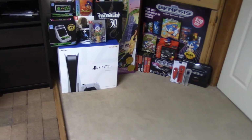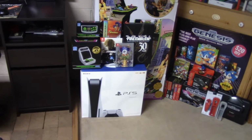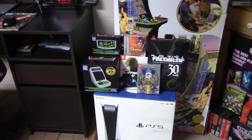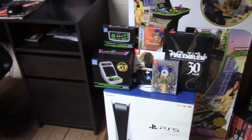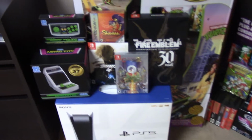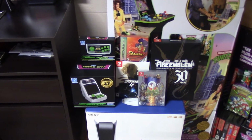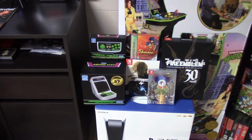PS5 box here, right in front of the Ninja Turtles Arcade 1-Up box, with just a bunch of stuff stacked. Fire Emblem Shadow Dragon and the Blade of Light 30th Anniversary Collector's Edition, the Shantae Game Boy Color from Limited Run, the not Castlevania, Bloodstained Curse of the Moon 2, just the Classic Edition. I love the artwork on that box, one of my favorites. And the Astro City Mini with the controller there, which is actually the one I got from Limited Run, the English boxed release. They only made a certain amount of those. It wasn't many. It was definitely not easy to get that.